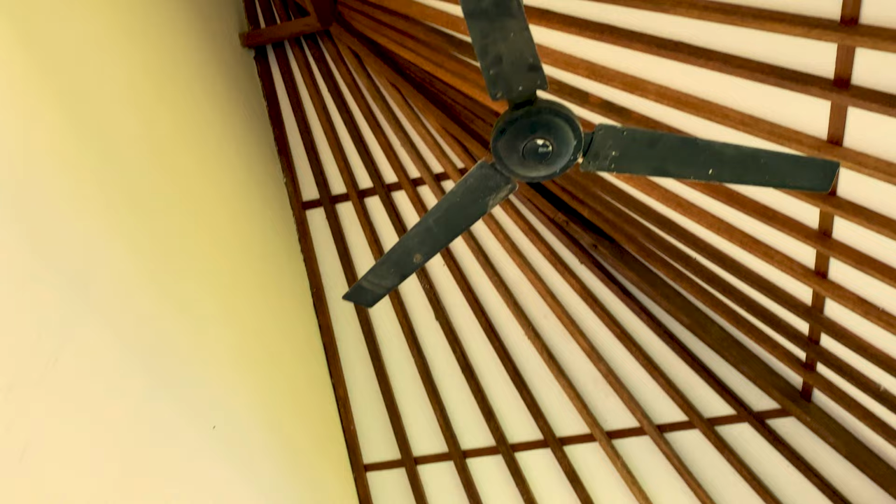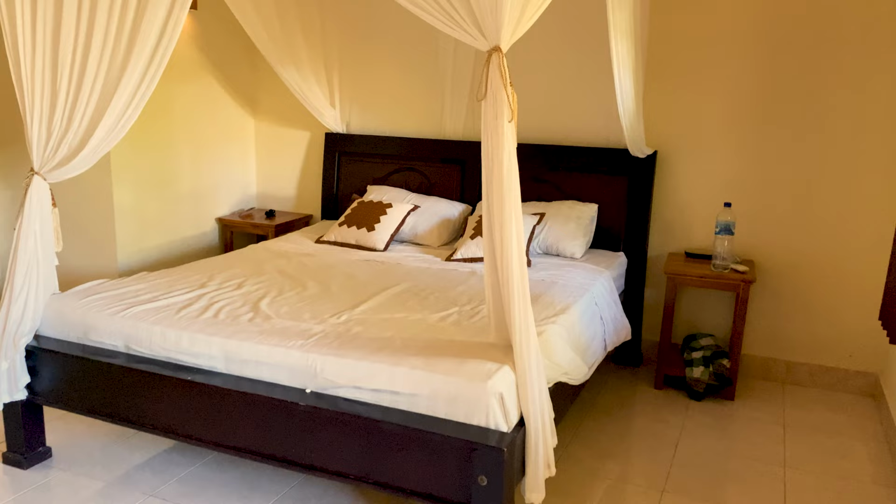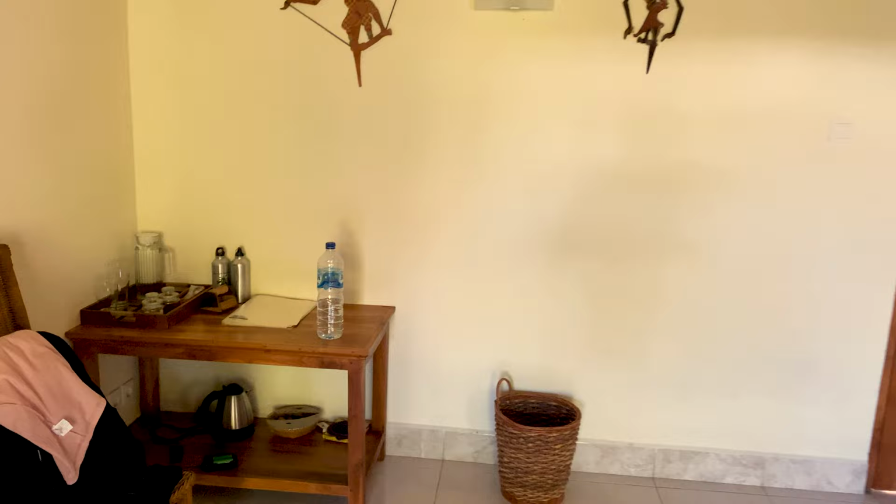And here is the room itself, quite big, simple, nothing extra, but very nice. And we have a classic Bali bed. Actually, when I was a child, I really wished to have a bed like this, and now my dream came true.